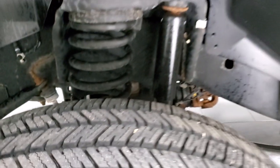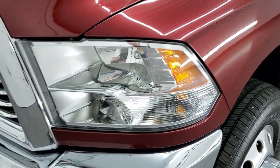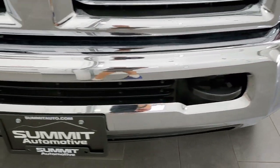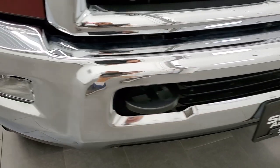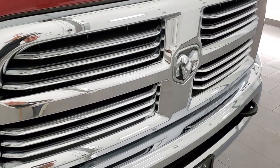Frame and underbody looks really good. Front fender is in excellent shape. I didn't see any dents or dings on there. Headlight lenses are nice and clear, and the front bumper is in excellent condition as well. No dents or dings. It does have the factory fog lights, and you do get the chrome trimmed grille.